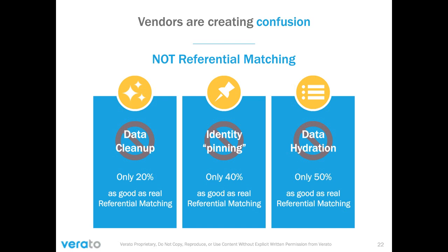And many of these vendors are vendors in the information spaces, and they've been providing services in the past to us. Data cleanup services. Look, data cleanup services does use a reference database, and it does help matching to some degree. But as this slide implies, you get only about 20% of the value of real referential matching by doing a data cleanup exercise.